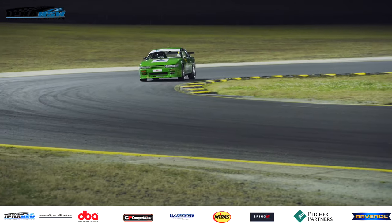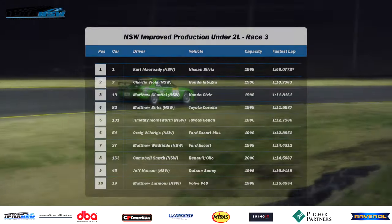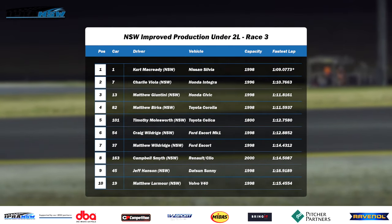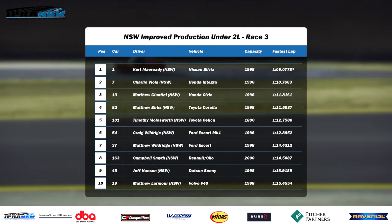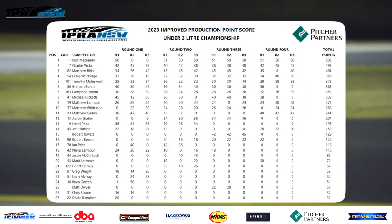Kurt McCready, 3 from 3, and that puts him into the lead of the 2023 championship after 4 rounds. Charlie Viola hangs on for a valiant second place. Matthew Giantini, another third spot in a great debut season for the young chap.